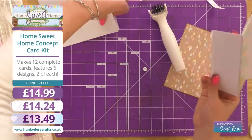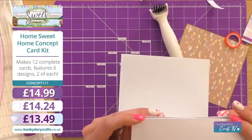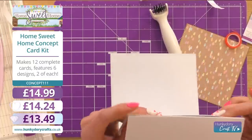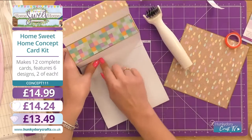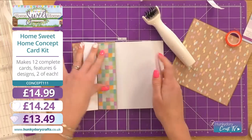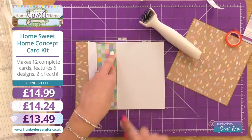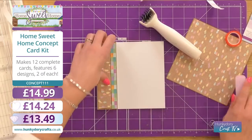And just being really, really precise at this point, just lining it up to the bottom of our card so we don't have any overhang, and then giving that a good press once it's in place. Now obviously the front of your card will be a bit heavier, so just give this top score line a nice good crease, and all your other ones as well.